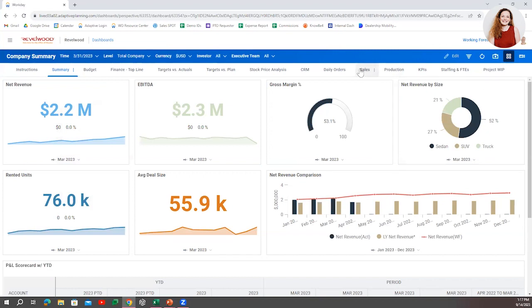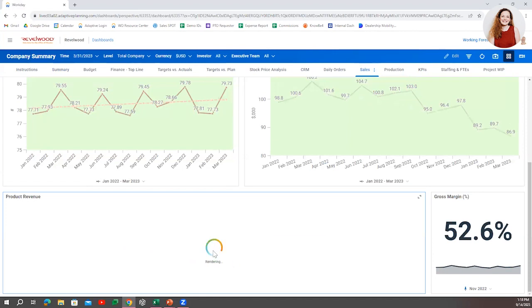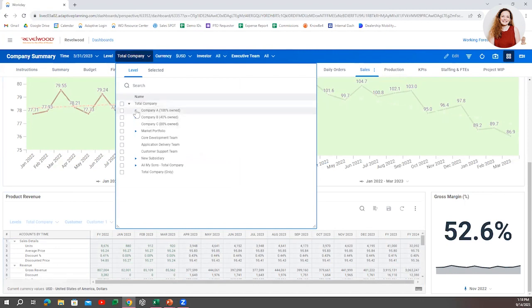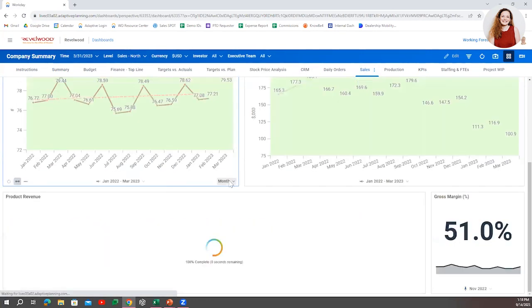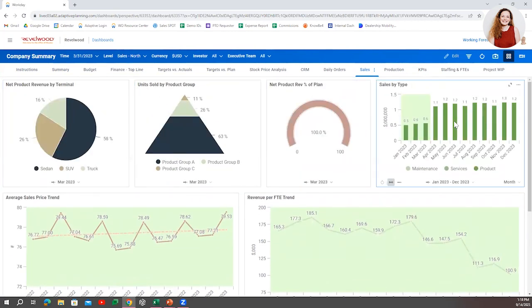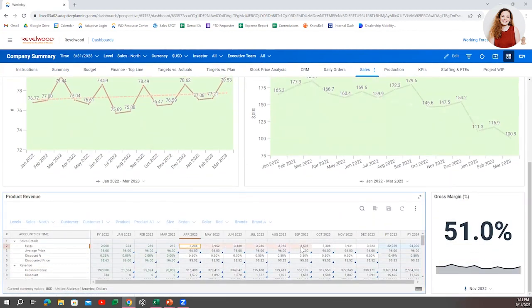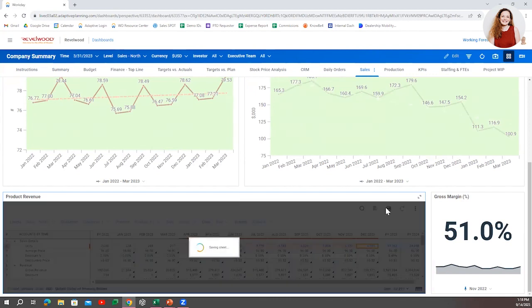The other reason these are called active is that you can come into any of these tabs and actually put a planning model directly on the dashboard. So what this is going to be useful for is any sort of scenario analysis that you want to do. So let's say I'm managing sales north in this case. I see some unit numbers, product revenue, that kind of thing. And I just want to come down and say, what would happen if we actually sold 15% more units than I expected? So I can save that change.